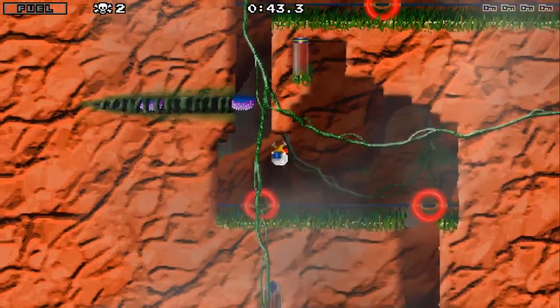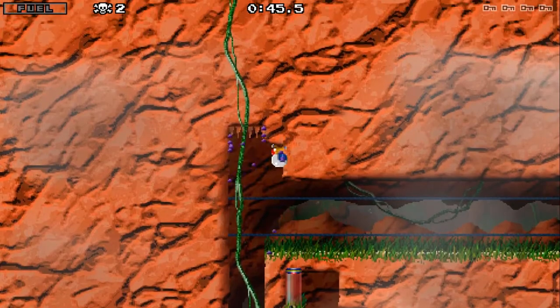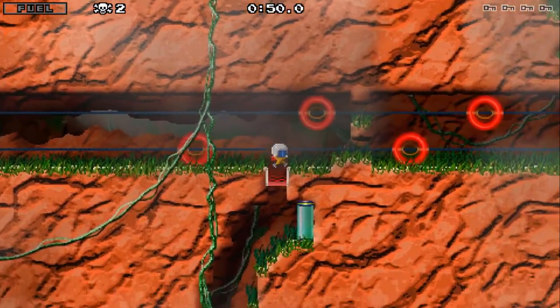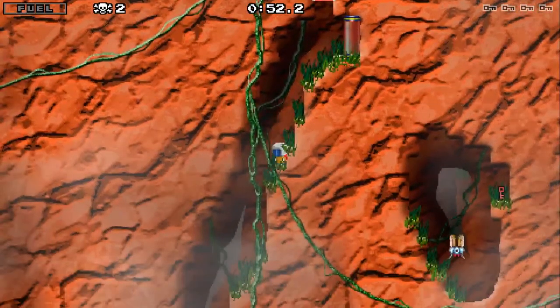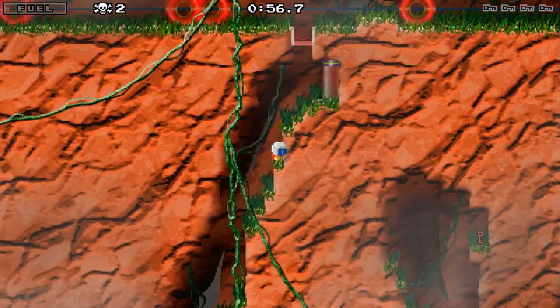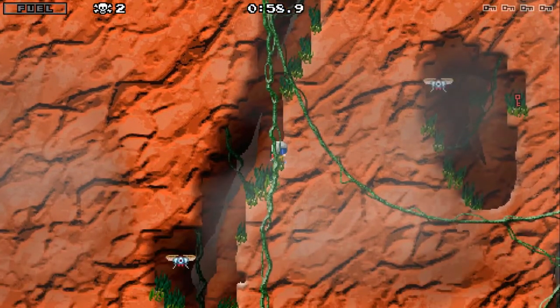This part's a bit tricky to time. There we go. And now I need to kind of rush it. Okay, made it. Okay, now I believe we have a secret passage that leads to that key, though that might be on the right.